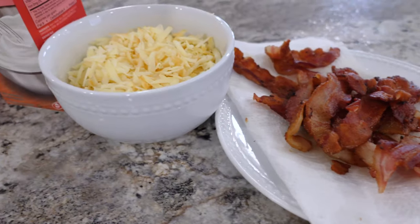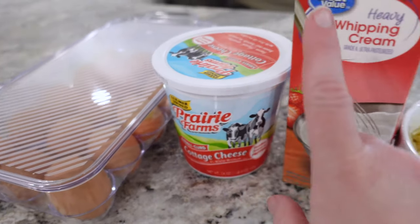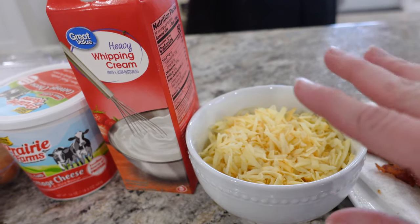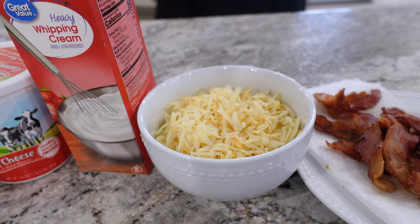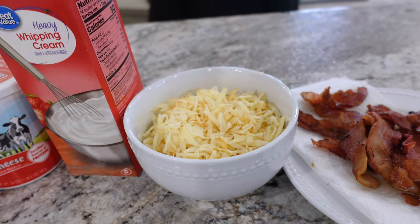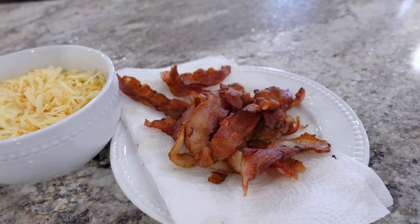I have all of our ingredients laid out here on the counter. We are going to need some eggs, some cottage cheese, some heavy whipping cream, and some shredded cheese. I went with a smoky cheddar. I like to buy the block of cheese and shred it because it doesn't have that preservative that keeps it from clumping in the bag, and I think it just makes the cheese a little bit creamier. And then we are going to need some bacon. I've fried this ahead of time, and we can just crumble it up for our recipe.